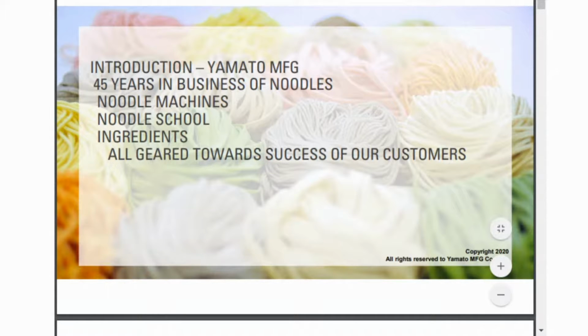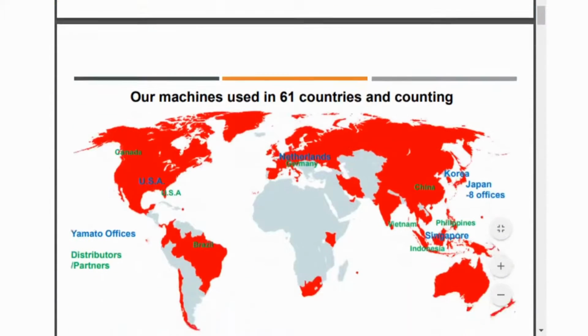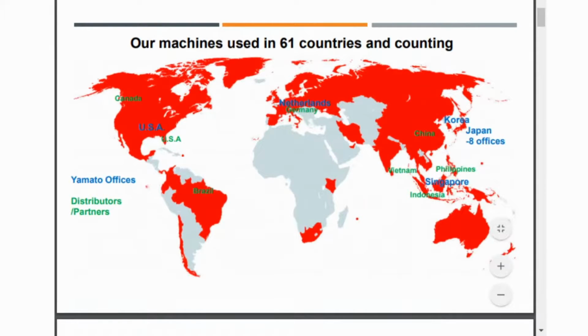We're lucky to have our school instructors standing by in the kitchen. Later we're going to show you. We have also exported our noodle machines to 61 countries, and we have many distributors and partners in different countries. We have eight offices in Japan, South Korea, Singapore, the Netherlands, and the US. If you're interested in working with us, just let us know.